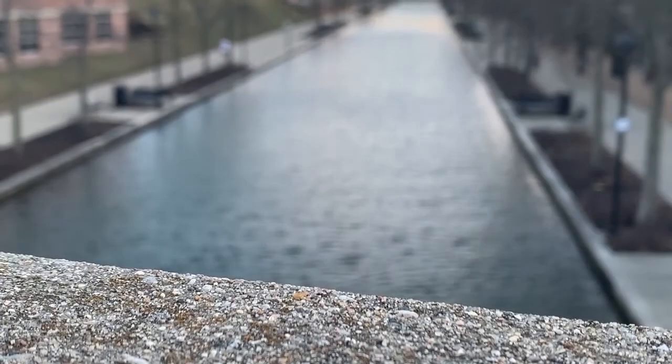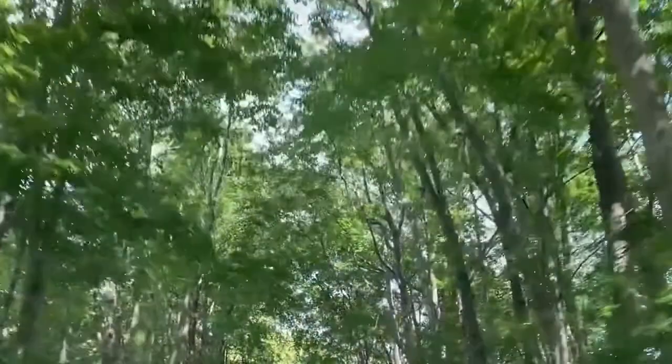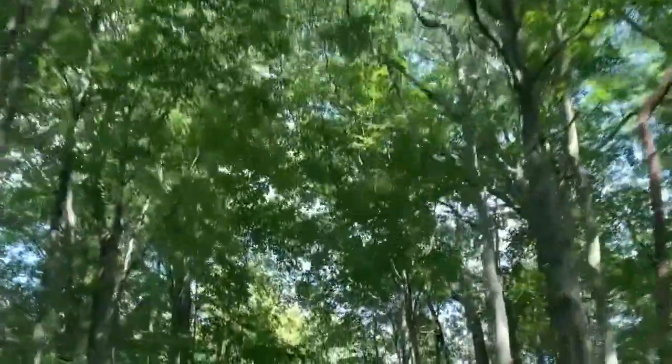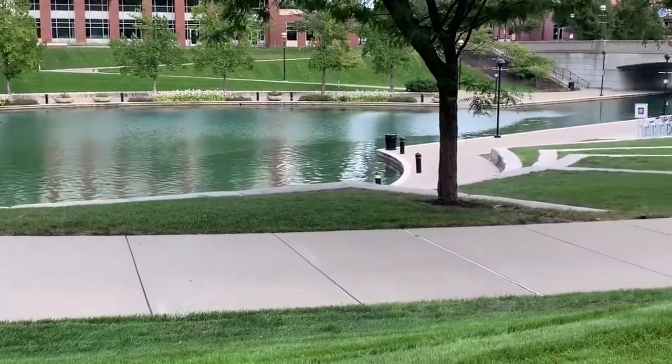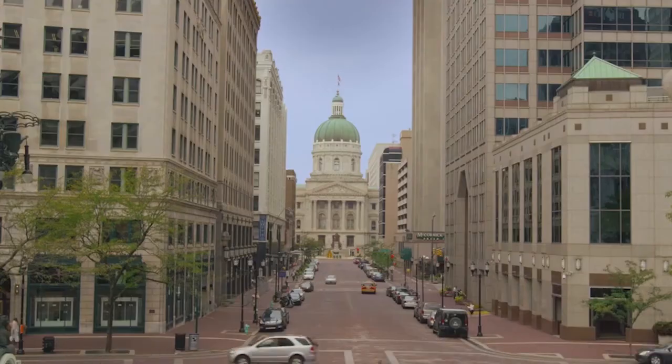Indy I like because you don't have as much of that bustle, but there's still everything you would want. You know, there's cool things to see and good restaurants.